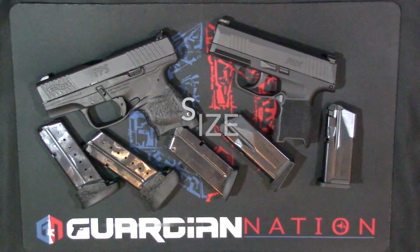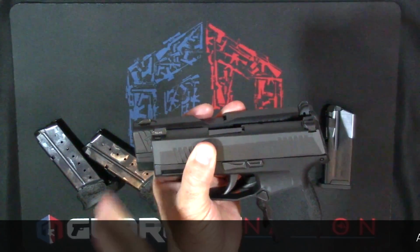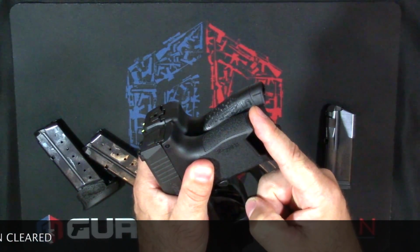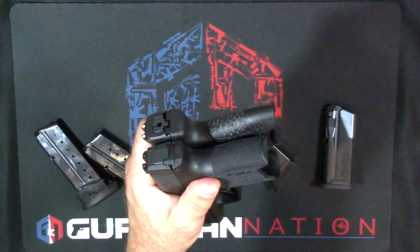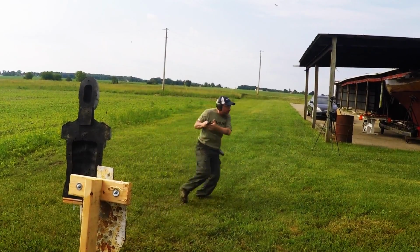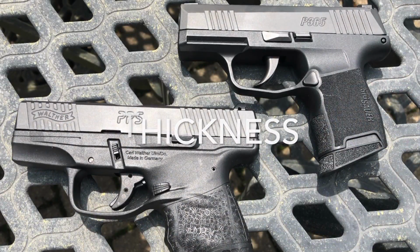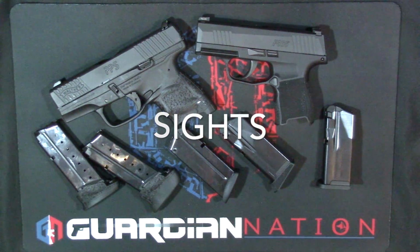So obviously there are different sizes and weights. The PPS is a bit longer. It comes in at about a half inch longer overall length, and the distance from the top of the slide to the bottom of your mag well is about a half inch longer on the PPS as well. The PPS also weighs a little bit more. At the widest point, both firearms measure at 1 inch, and that is including the controls, slide stop or takedown lever.